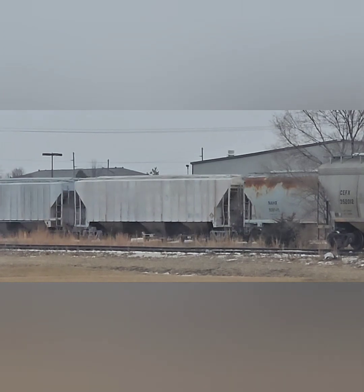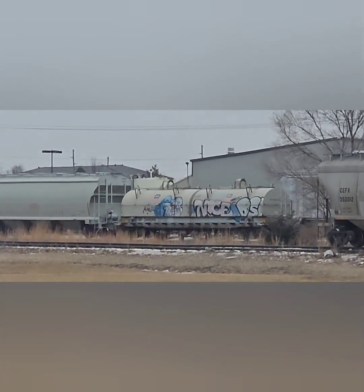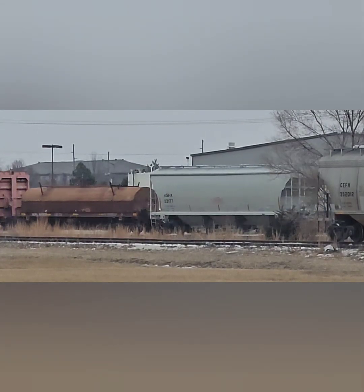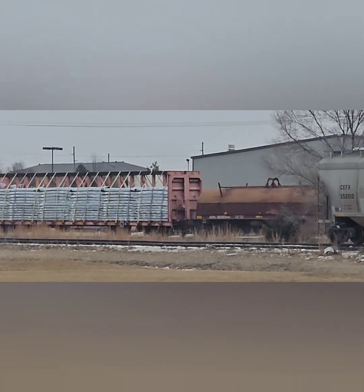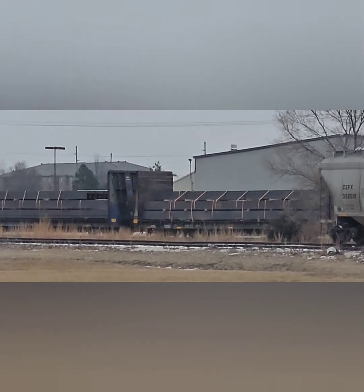I don't think he's stopping to do a crew change today. I think he's going straight through. On my way here, he did have the yellow over red, which usually means they're going to stop and do a crew change. But I don't believe he's stopping.